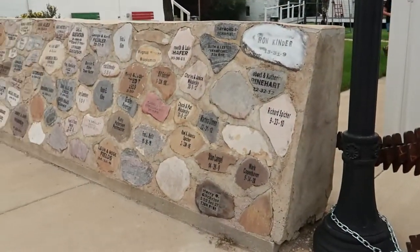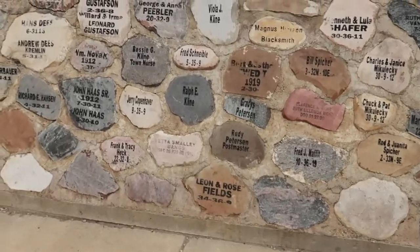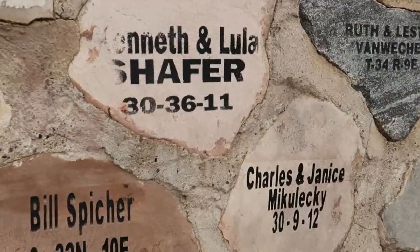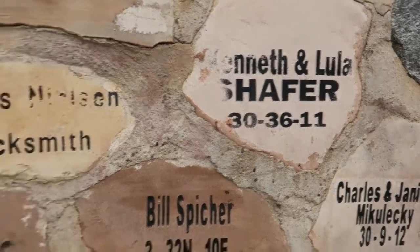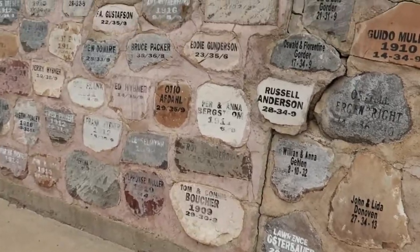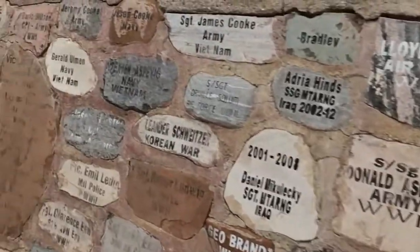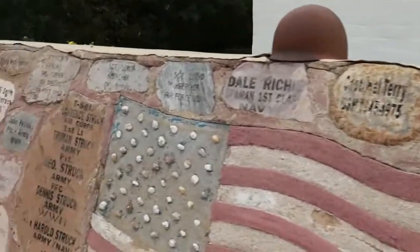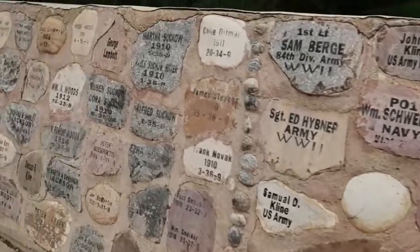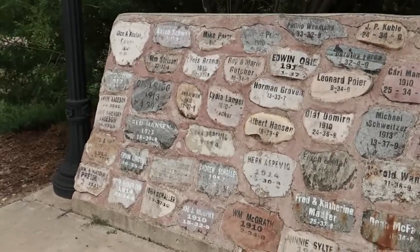These are the homesteaders. What they did is they had people go out to their homesteads, grab a rock, and then they engraved their homestead. This is a section number. Okay. And then the other side is all the people that served in the military. Oh, yes. And these are the names of the people that were in the war. Thank you for serving our country. Oh boy. Lots of names.